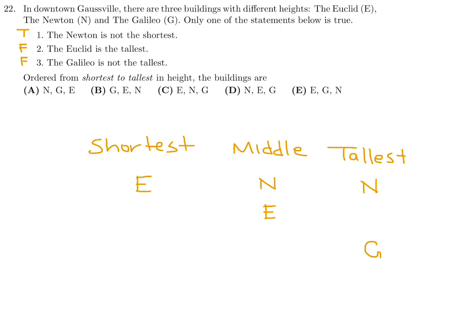So that means G here. Can this be combined? And the answer is yes. We can make the Euclid the shortest, the Newton the middle one, and the Galileo the tallest. If we do that, it becomes ENG from shortest to tallest, and that is the answer. So I got lucky on the very first try. I got it right. So number 22, the answer is C.